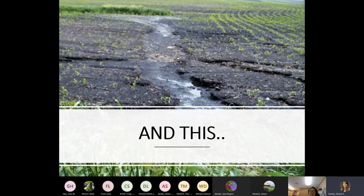This is the edge of a field. I don't know what crop is growing out there, maybe corn. It's hard to tell, but there wasn't a sufficient stand to help keep some of that soil in place. They had a heavy rain, and as you can see, a lot of the soil has washed off.